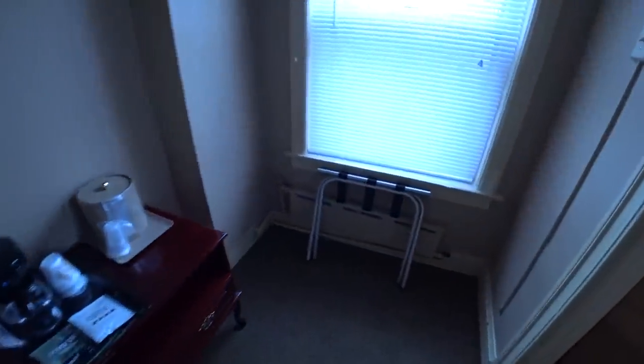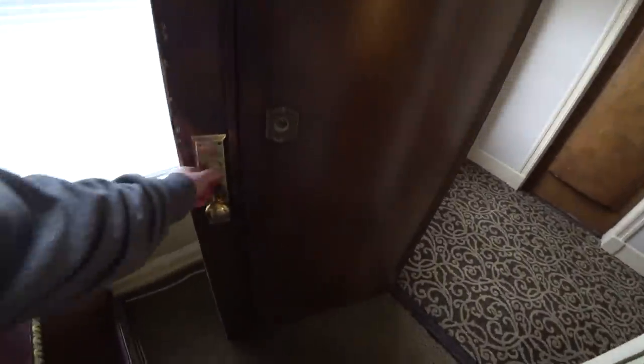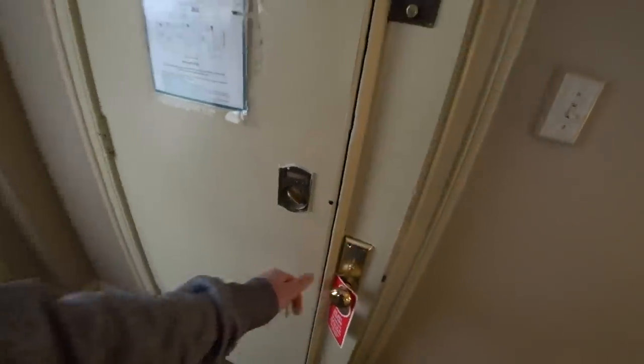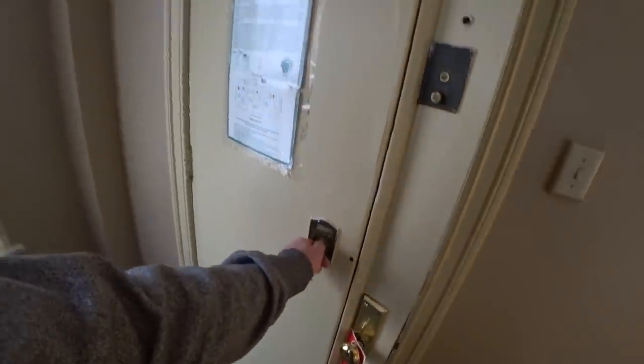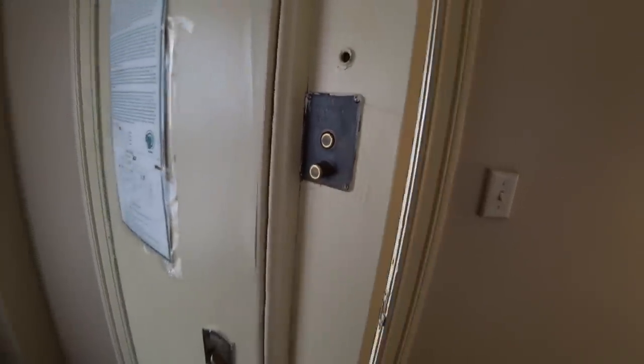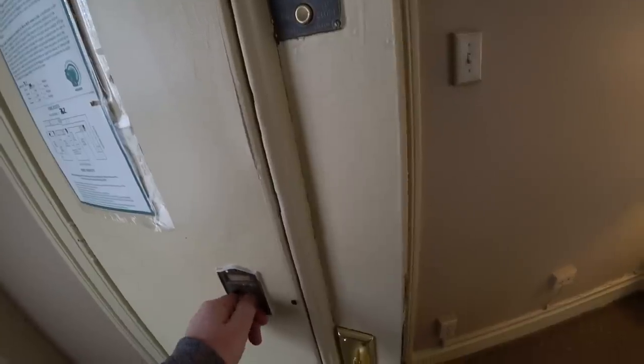Little alcove here. Put my luggage on there. Sweet. What do you think? Very neat. Took your key out. So it's like a door inside a door. To ventilate room. Push to open. Ooh. What does that do?